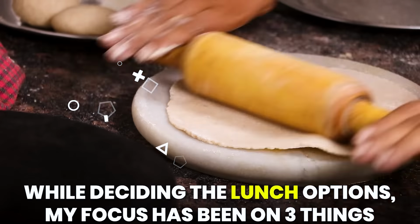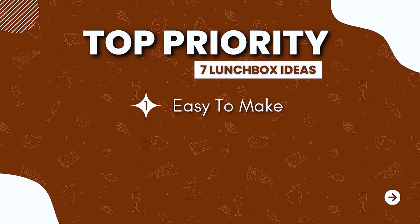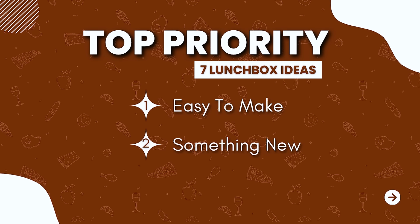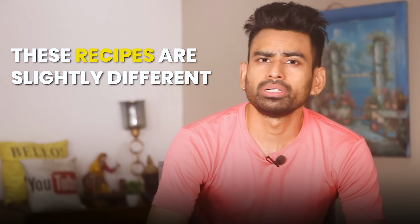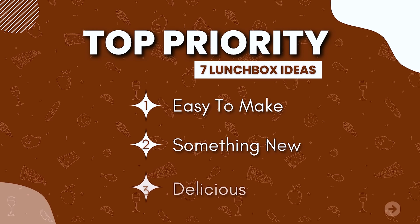While deciding the lunch options, my focus has been on 3 things. First, they are so easy to make that even someone with no major cooking experience, someone lazy even, can make them without any hassle. Second, all 7 recipes are interesting. See, we eat the usual roti, dal, rice and sabzi every day. These recipes are slightly different. On top of that, making dal, chawal and sabzi separately in the morning takes a lot of time. Third and most importantly, these recipes are really tasty.